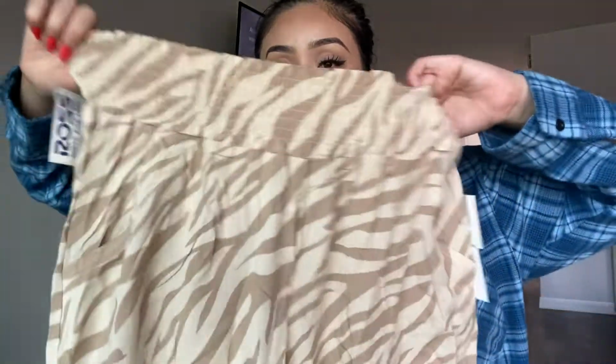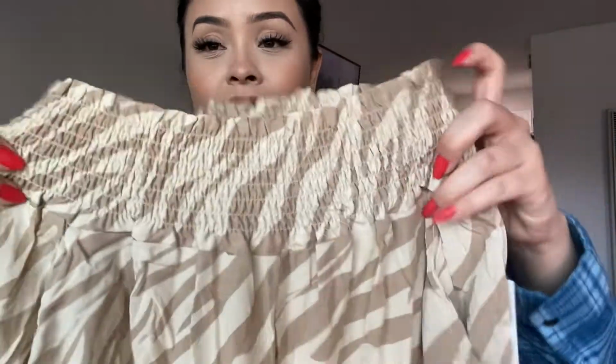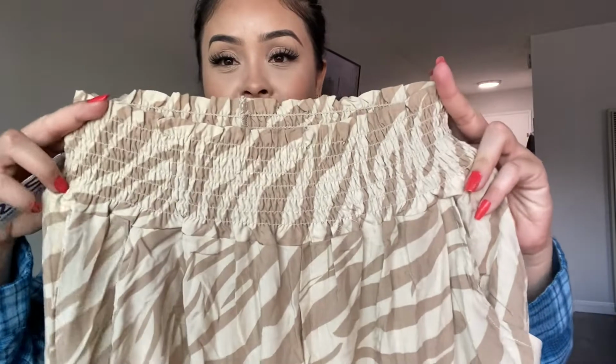I got these other trousers. These are also wide leg, but I love this waistband. I love that it's this thick. I love that it's stretchy. So this is definitely going to shape me up.